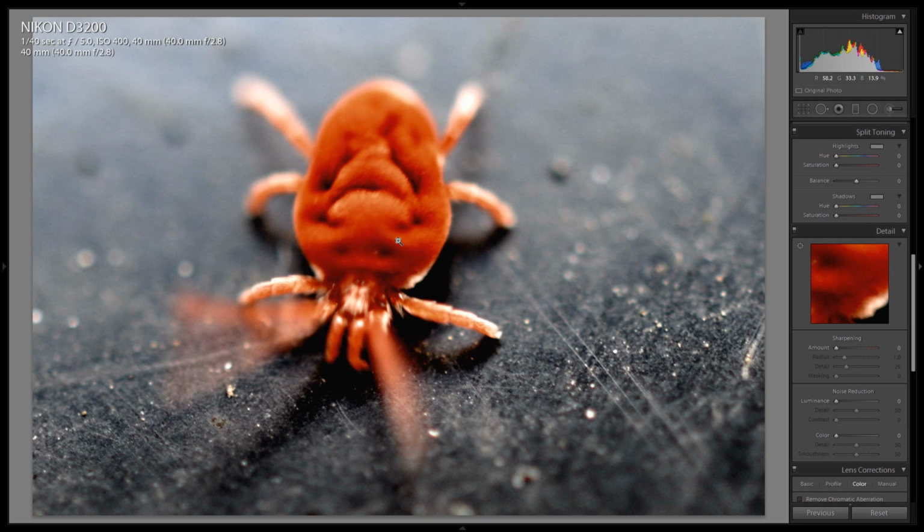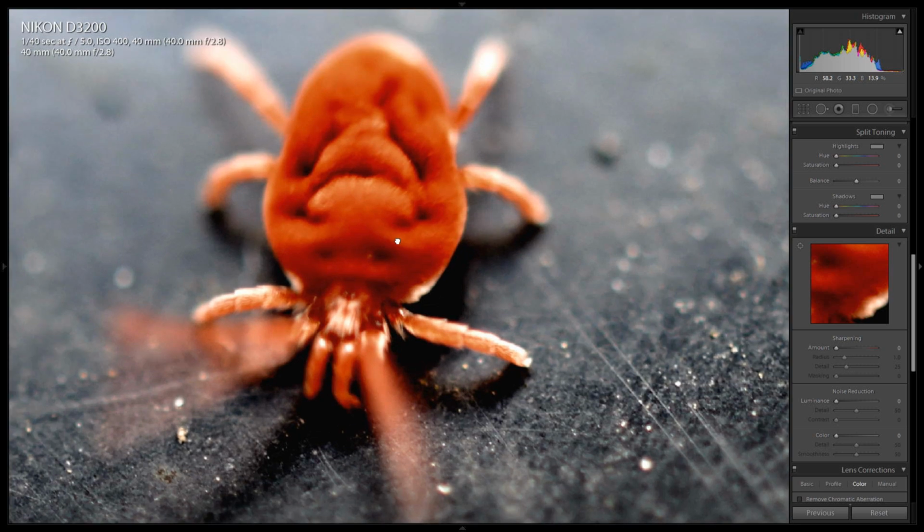Oh wait, I don't know what that is. It's not quite completely sharp, maybe because the shutter's a little bit slow at 1/40th. It looks like one of those California raisins that would dance.